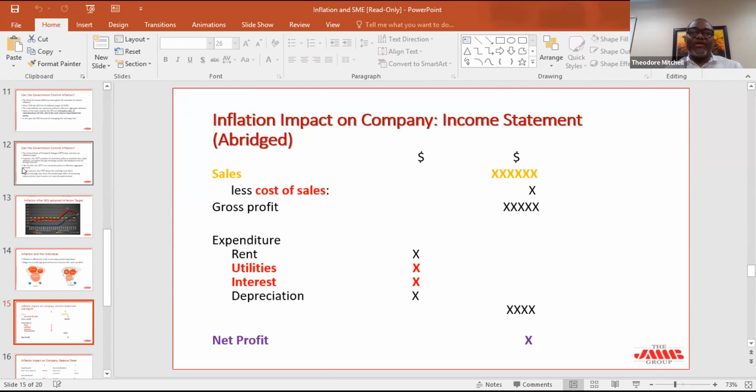Your expenditure, your rent for the most part, will move somewhat with inflation. Your utilities, that is a definite. Interest rates, depreciation, relatively static. So on the expenditure side, most of the expenditure items will move with inflation. So all things said and done, if your expenditures are going up with inflation and you're not in a position to move your sales price, well, what it speaks to is lower net profit for you, right?